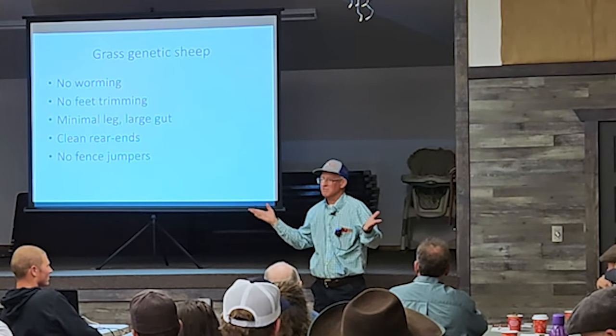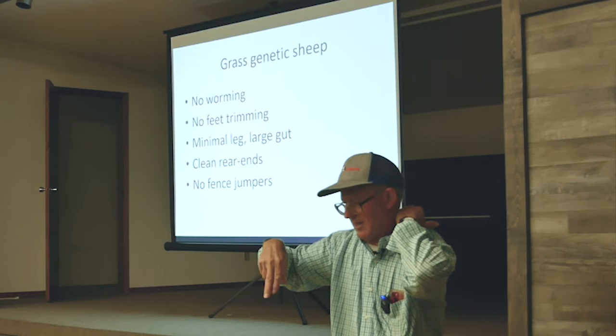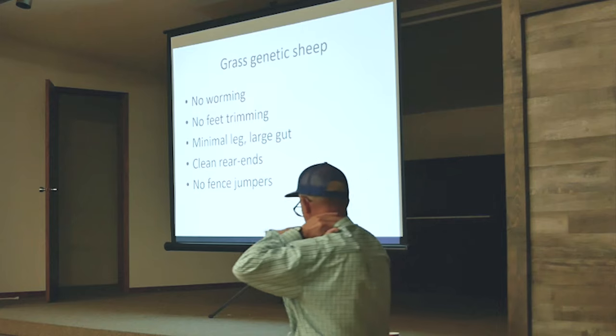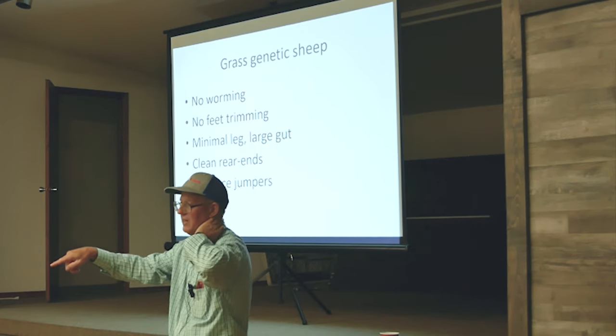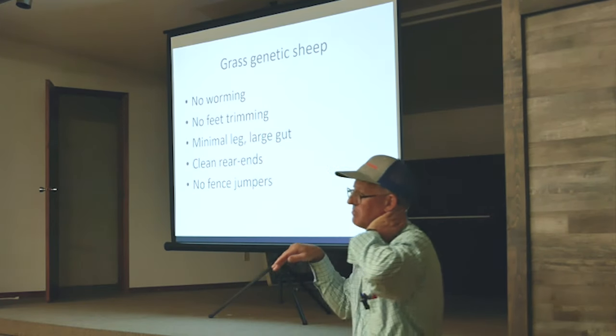Now it's just a wreck. So we started with three wires, and we did that for a month, and there was one ram jumped out. I shot him. We ate him. Went down to two wires, did that for about a month. Sure enough, a ram jumped through that. I shot him. And ever since then, they've all stayed in because they know Greg's going to shoot the butt if they get out.